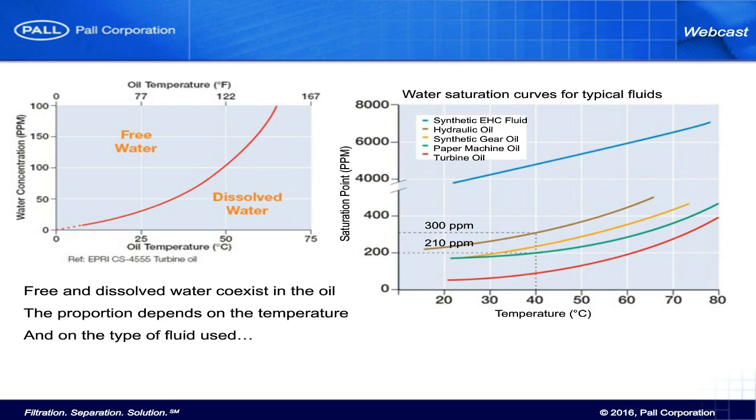On the right side of the slide here, you'll see examples of a few different fluids. Notice, though, that in general, as temperature goes up, most fluids increase their saturation level. Regardless of whether you're talking about an EHC phosphate ester fluid, shown here in the blue curve, or our typical mineral turbine lube oil in red at the bottom, the absolute values are very different, but the trend of the saturation point going up with temperature is a fairly general phenomenon.